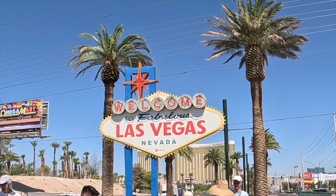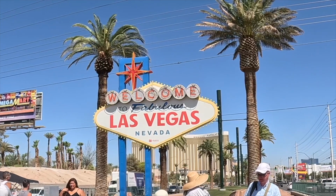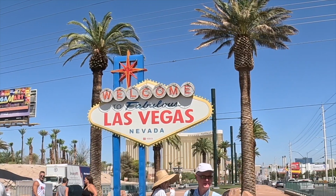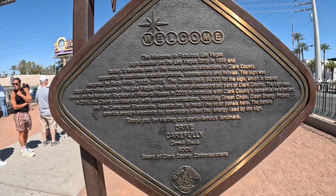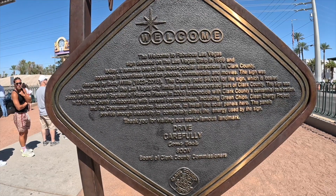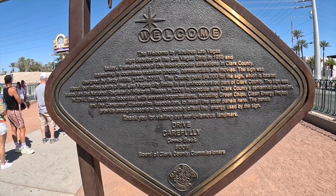This Welcome to Fabulous Las Vegas, Nevada sign is classic. You have to stop here when you come by to Vegas. It's essentially a landmark of Vegas. What's really fascinating about this sign is that Betty Willis designed it. And legend has it that she wanted it to be a gift and to be in the public domain.